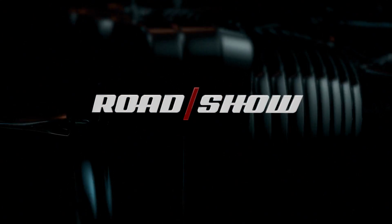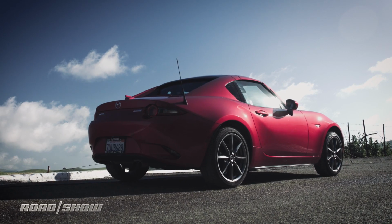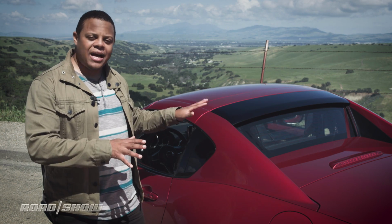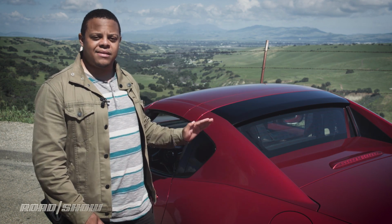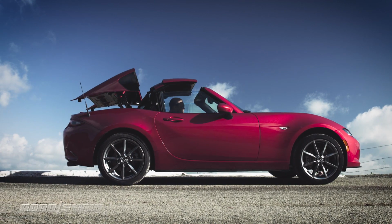Now the fastback refers to this coupe roofline that flows the hardtop smoothly into the short rear deck with this sort of buttress structure. The entire top is not retractable, only the center aluminum section and the rear glass Z-fold underneath the main roof section in about 13 seconds at the touch of a button.